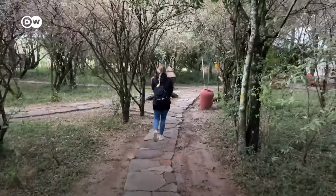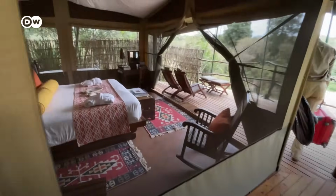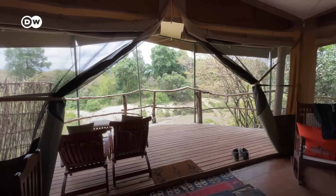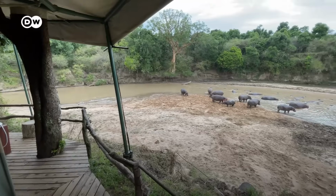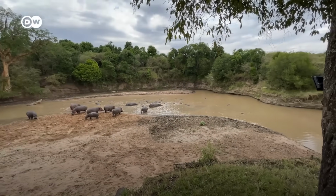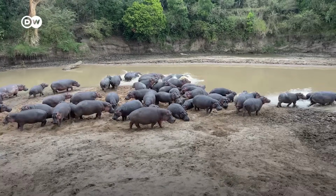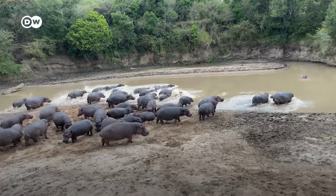Keep in mind that the camps you'll be staying at here are mostly tents. So this is our tent. Wow. Even if they're big and comfortable, you will be very close to nature. Our first camp wasn't even fenced and right next to the river where we could hear and see hippos all day and night long. Oh, are they running from me?